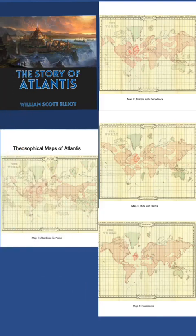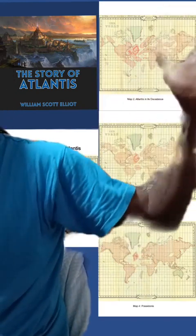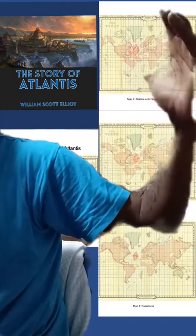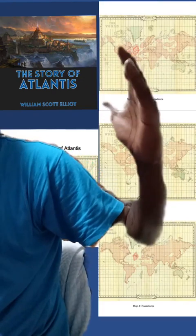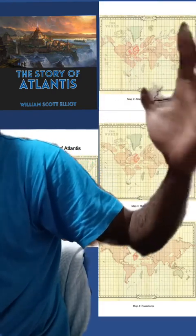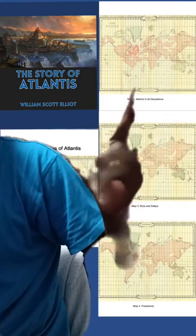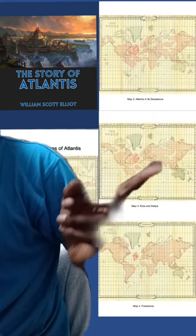It also lets you know, the red lets you know how far the Atlanteans went when they traveled. So in the beginning of the map, the red is Atlanteans, you know what I'm saying? So we went from here in America and everything like that, and we stretched over to Africa and Asia and India as well. So boom, this is Atlantis in its prime.